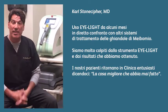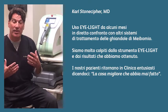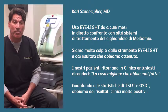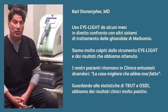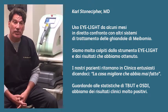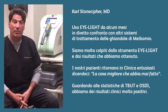We've had a lot of patients unsolicited come back to us and say, "This is the best thing that I've had." When we look at the statistical significance, we're seeing improvements in tear breakup time as well as ocular surface disease index. I'm going to show you basically how we run a patient through this process. But so far, we've been very happy with the early clinical results.